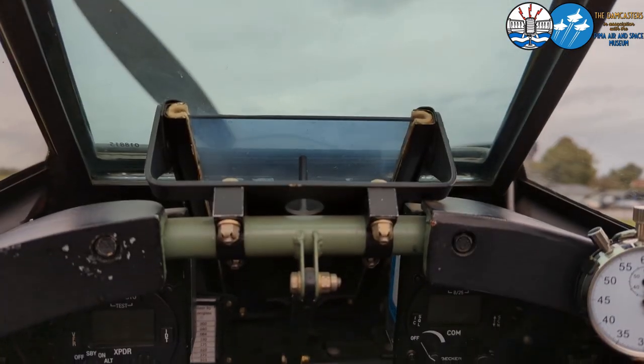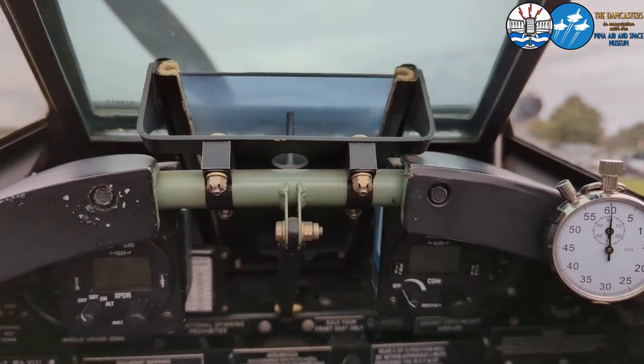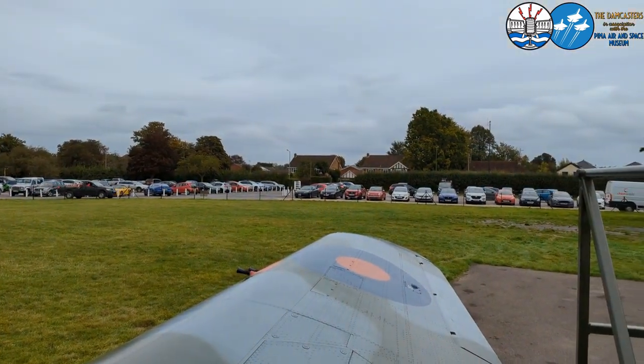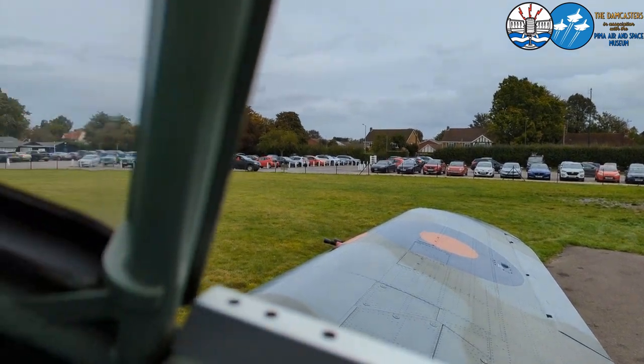Fantastic. You're not going to be able to get me out of it now. No, that's right. You can spend more time in there. It's not a problem. She's not flying again today. Yeah, sorry, you might have to be pulled into the hangar.